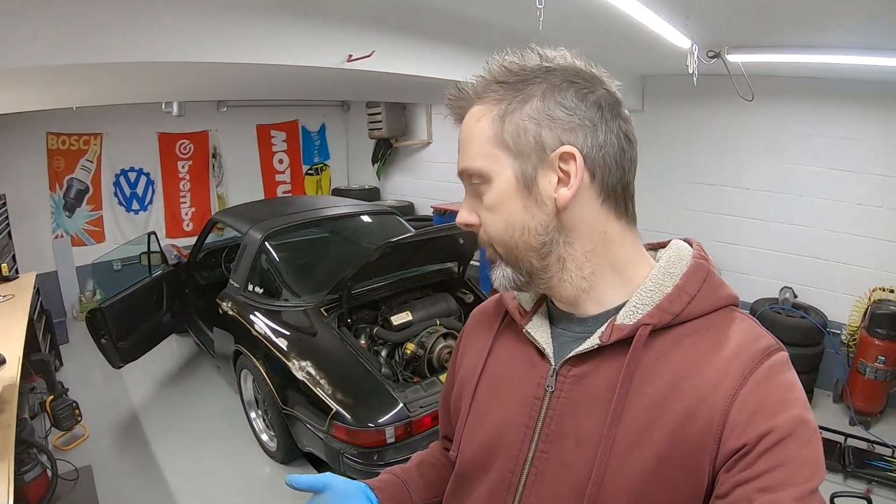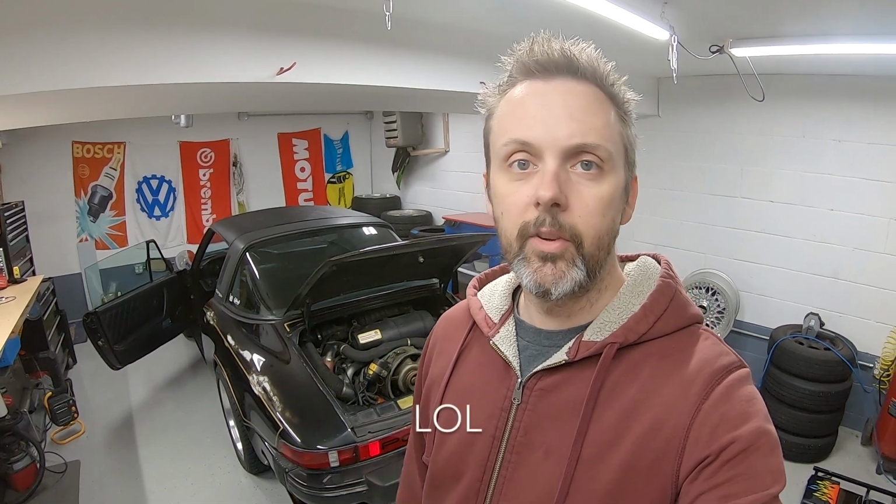That's nice. Because this thing is a mid-year and not really that desirable, I kind of wanted to build a hot rod out of it. The original plan was to put a 3.2 liter in it from an SC, but the prices on those have gone absolutely bonkers. A used 3.2 liter with like 120,000 miles is 12 to 15 grand. So I don't have that kind of money.